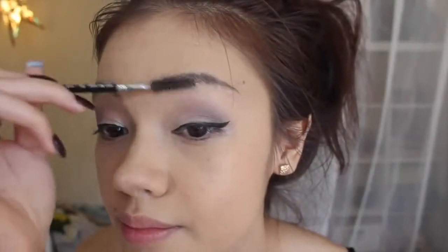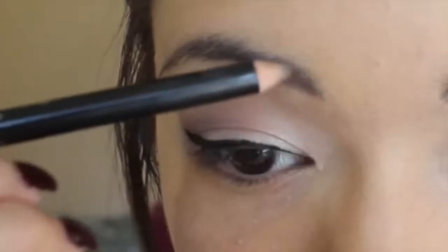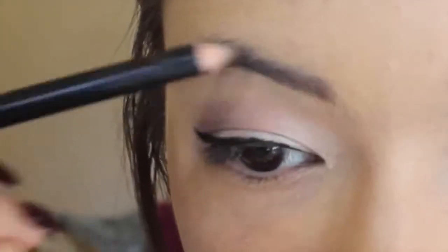So that's basically it for the eyeshadow portion. And next, I'll just be filling in my eyebrows. If you don't fill in your eyebrows, you don't need to. This is totally optional, but I'll just be showing you guys how I do my eyebrows. And if you prefer a different way, go ahead and do that. There's no right way to do it. I'm just showing you guys how I do mine.